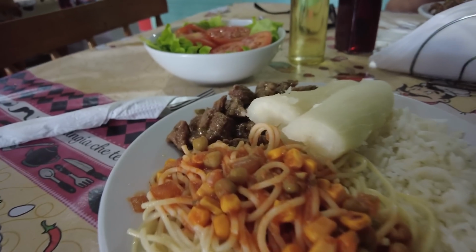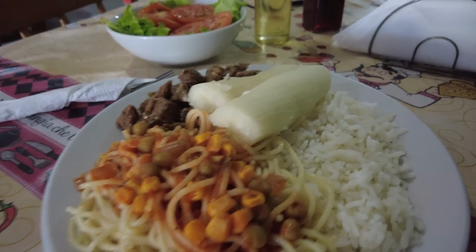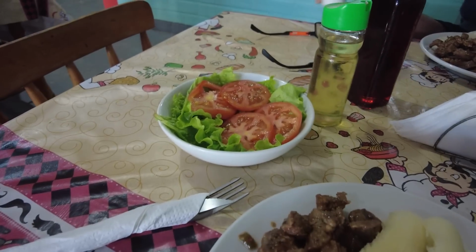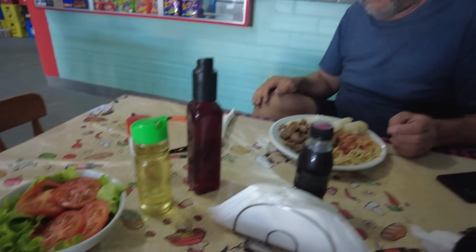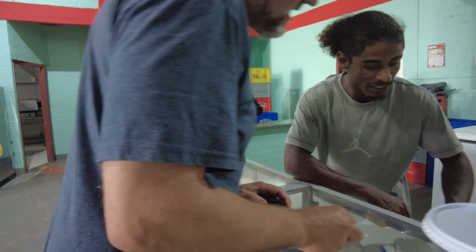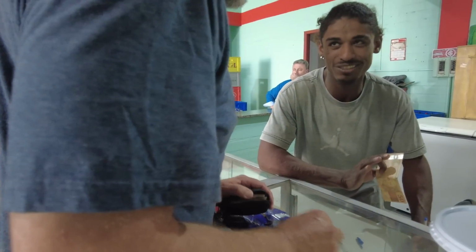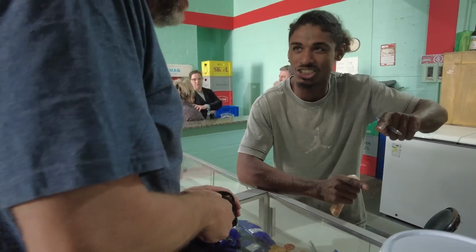We got some pasta with a little tomato corn stuff on it, some rice, some yuca, and some carne with a nice fresh looking salad. Looks good, doesn't it, Curt? It looks really tasty. Yum. Lunch is over. It was fast, tasty, and $8 for both of us? Yeah? $8 for both of us, including tip.